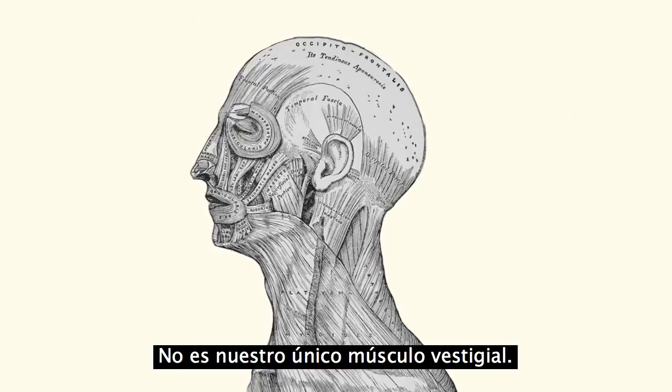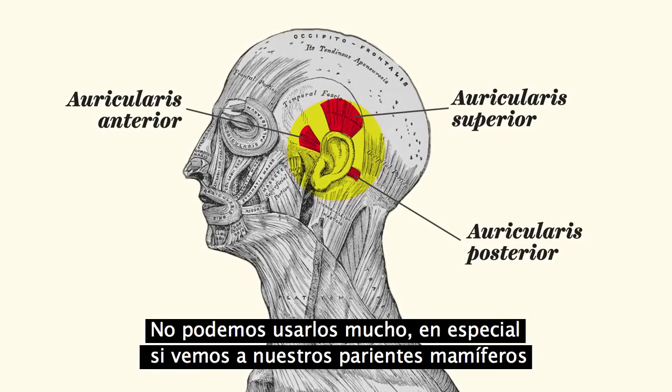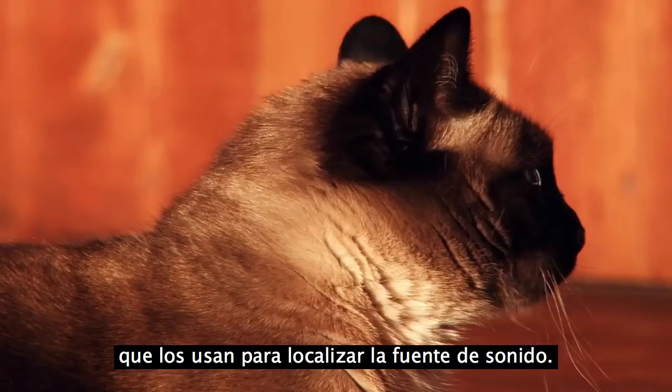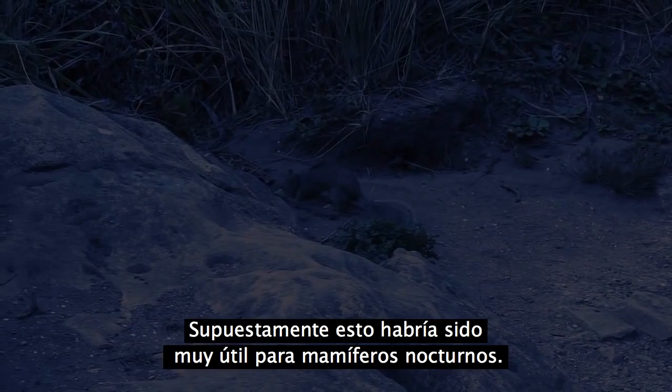It's not the only leftover muscle that we've got. Look at the three that are attached to our outer ear. We can't get much movement out of these muscles, especially compared to some of our mammal relatives who use them to locate the sources of sounds. Presumably, this would have been quite helpful for early nocturnal mammals.